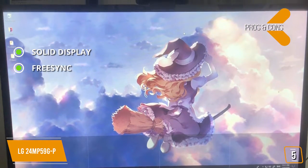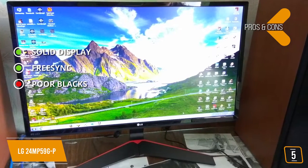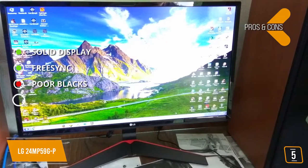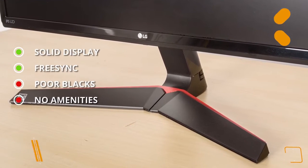And for the cons, there's poor blacks. This monitor doesn't handle deep blacks very well, which can be troublesome when placed in a dark room. No amenities. This monitor comes on a fixed display stand with no height adjustment to save costs.